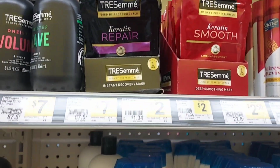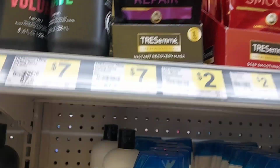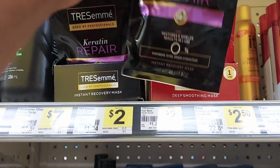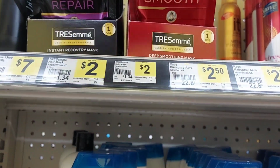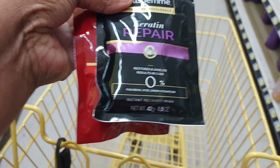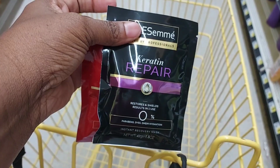And these do qualify. As you can see, I scanned it and it popped up. So I'm going to grab 2 of these. I'm actually going to get one of the Keratin Repair and one of the Keratin Smooth. So that's going to be a total of $4, but with our instant savings, it's going to come down to $2. I think this is a great deal. It's like buy one, get one free.